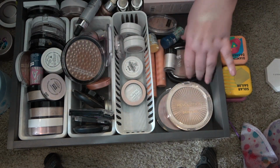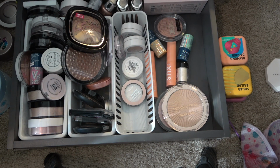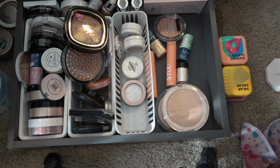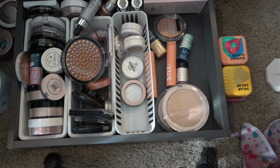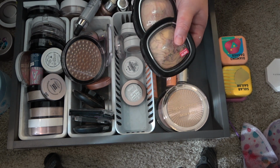I'm keeping both of my Fergie. My heart wants to keep them for nostalgia reasons, but I don't need them in here if I'm not using them. I'm okay. I need to get rid of these. I need to get over it.